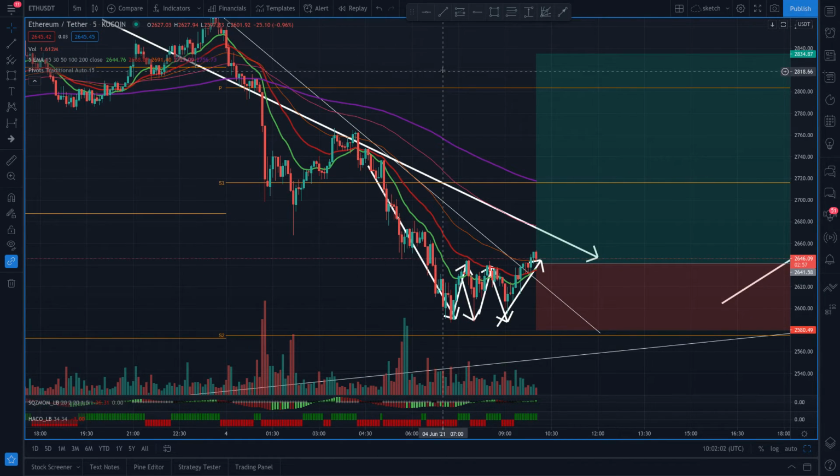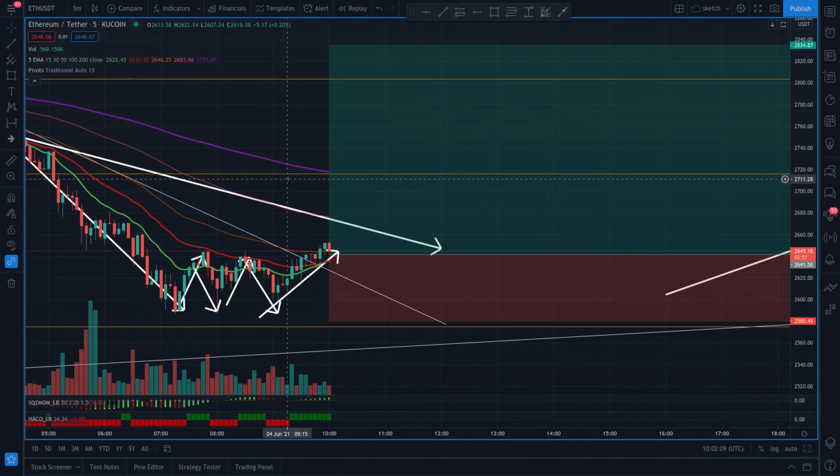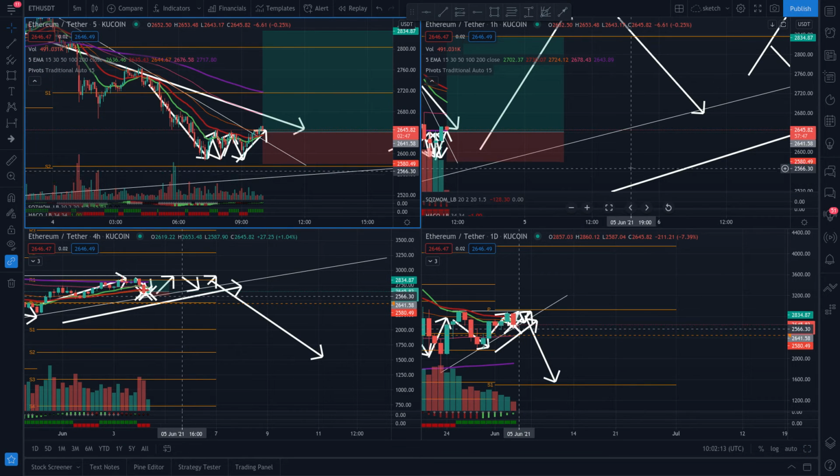So yes, I mean, it might be a good time to enter right now, and especially it's starting to test a little bit here. Why not? Always buy on the red, remember. Buy on the red candle.